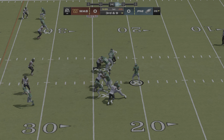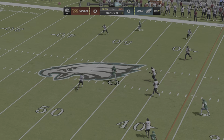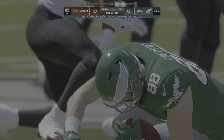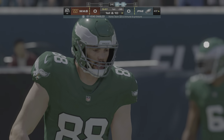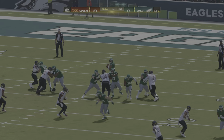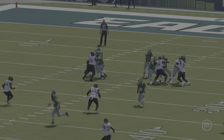Because when you're able to do that and you don't give up big chunks of yardage after the catch, now you put the offense in a position where every series, they have to work hard to pick up first downs, and you tend to stall them out when you do that. 27 yards there on a very nice third down conversion.